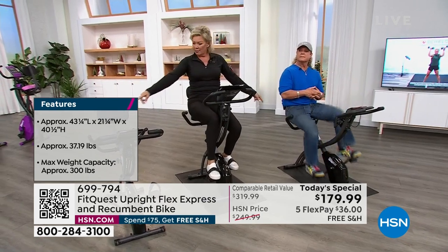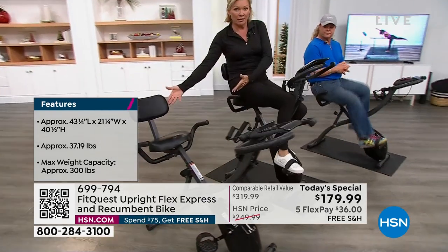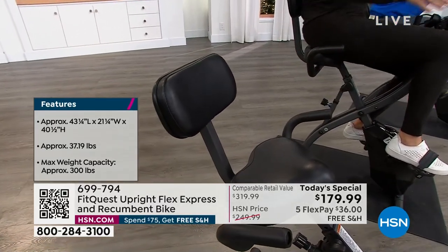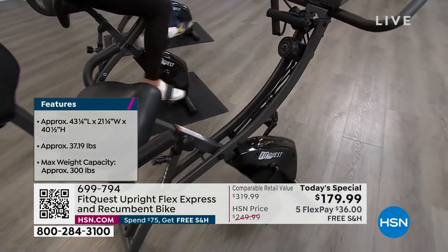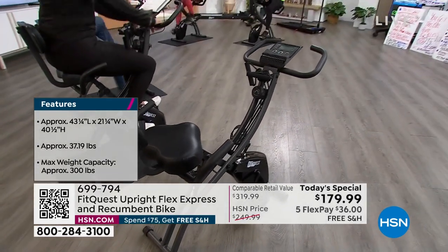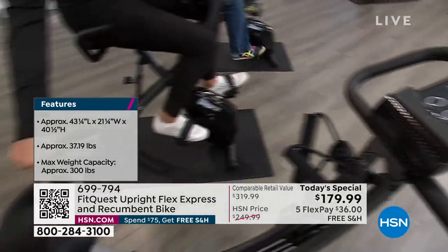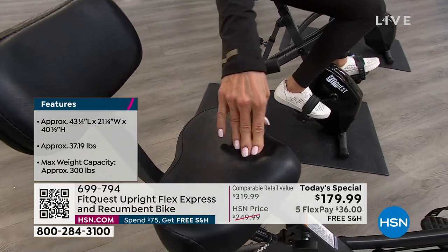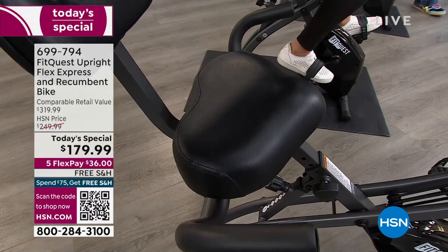By the way, Tony and I, this is one version of the bike because it does the recumbent as well as the upright. It's a matter of personal preference. If you like to lean back a little bit and engage the buttocks, or if you like to sit up a little straighter, one thing I know you're going to appreciate is this seat. It's so cushy. I think every review talks about how comfortable it is. It's literally a cushion padded seat with a backrest.